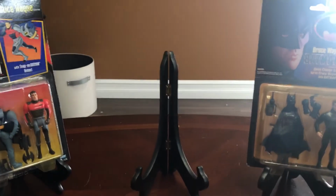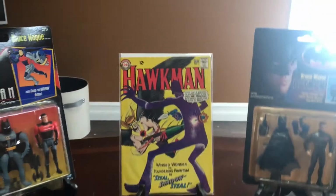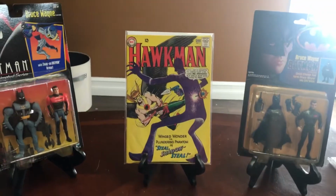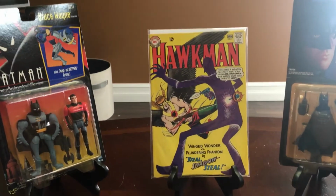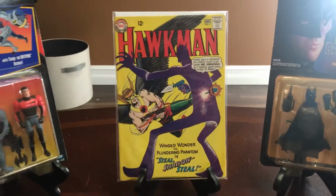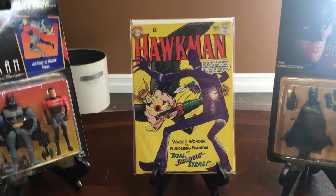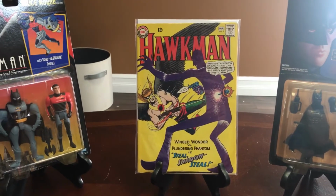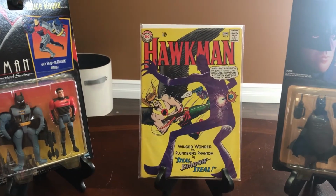Up next, we have Hawkman #5. Again, I got this one off my buddy Joe, who I got all those Detective comic books from. This is Hawkman number 5. Great shape. The color on it looks good. There's a bit of a crease going down here, but still pretty nice. Anyone who watched my Fan Expo video knows that I got number 4, the first appearance of Zatanna, so I thought it would be pretty cool to get number 5, the follow-up issue.